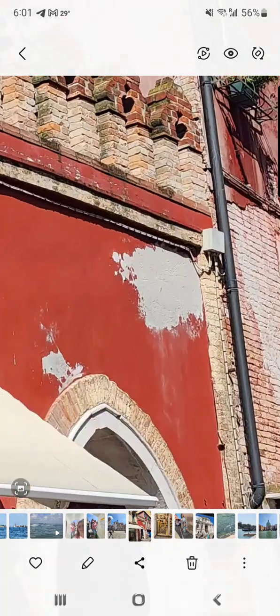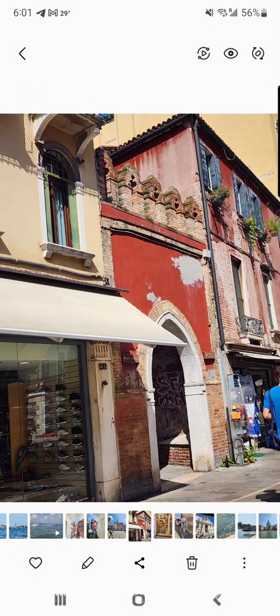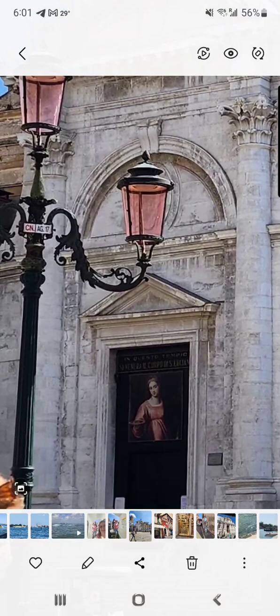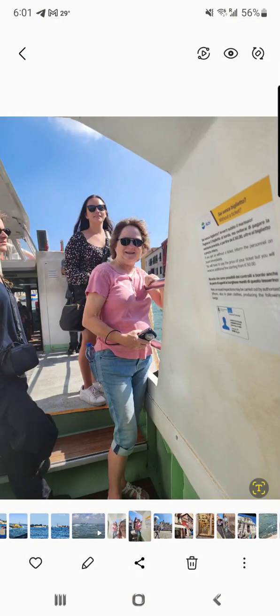I thought this one was kind of a neat little building or pathway to the alleyway. Streets are very, very narrow, and they all lead up to little piazzas. So here's one of those. And look how clean it is. Does that look like somebody coming halfway out of the door? That's a painting. Kind of freaked me out earlier.